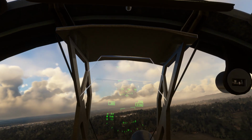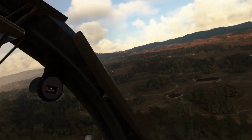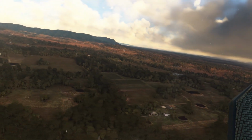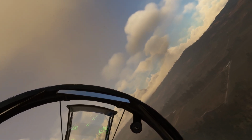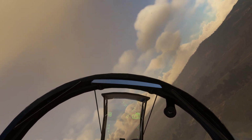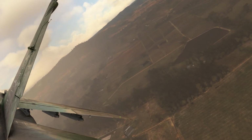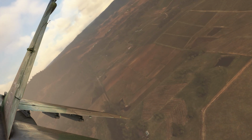So I'm going to do a slow right hand turn and fly back over the airport because we have to head northeast. We're heading southwest at the moment. Look at that beautiful haze out there. I'll just go to the wingtip cam as we turn around. That looks awesome. Early morning fog hasn't dissipated yet.